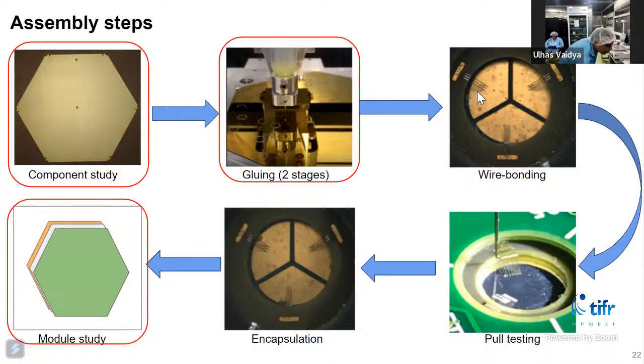Only one wire bond is sufficient. For redundancy, we place another two, so a total of three wire bonds for each module, each cell, I can say. We also do some testing, because full testing will be done as well. This is to optimize my bonding parameters, and after that we need to study whether my module is good.